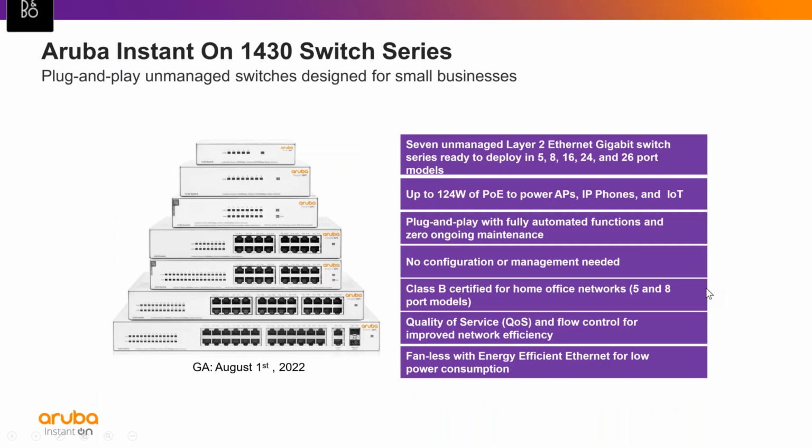Now, with the 1430 switch series, as I mentioned, there are 7 unmanaged products. These are basic layer 2 switches. We talked about the formats: 5-port, 8-port, 16-port, 24-port. And there's a 26-port, which is actually a 28-port. There are some uplinks that actually don't disable the other 2 Ethernet ports. So actually, all 28 ports can function. We'll talk a little bit further about that.